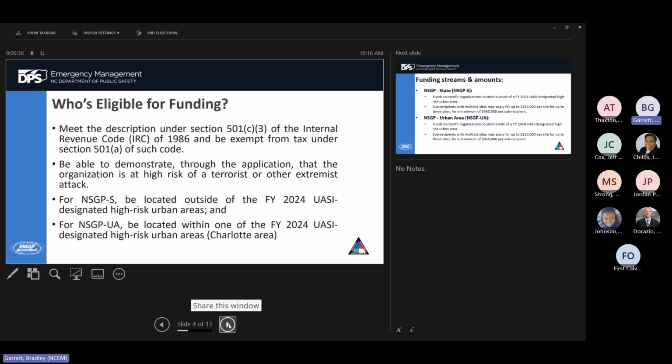So now, who's eligible for funding? Derek's already spoken on this. I'll touch on it again lightly. First of all, you must meet the description under Section 501(c)(3) of the IRC, the Internal Revenue Code, and be tax exempt under Section 501(a). Churches inherently are considered nonprofits. That's in the tax code.